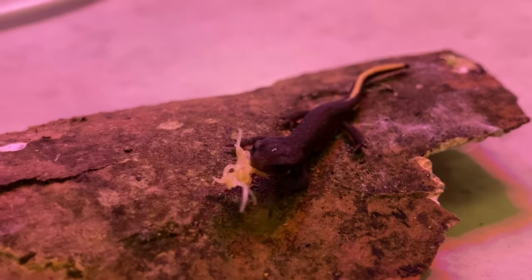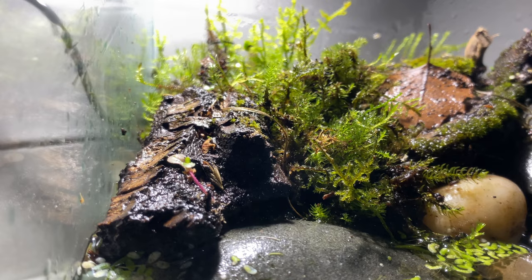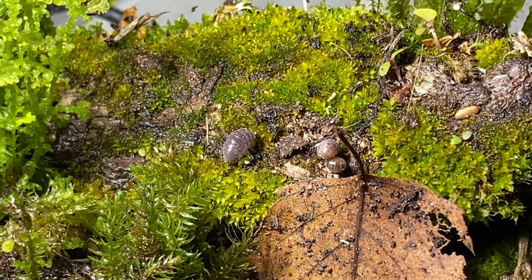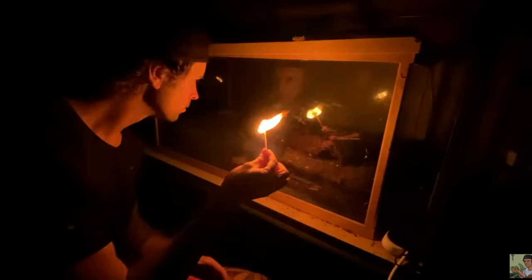Meet Calvin. Calvin has been living in this, let's call it a basic beach terrarium, for quite a while. It's time for a change. Calvin needs a place that screams luxury, comfort, and the right environment perfectly balanced with bugs, snails, and other roomies. So let's get started. I'm Max. Ever since I was a kid, I've been obsessed with ectotherms, and 15 years later, nothing has changed.